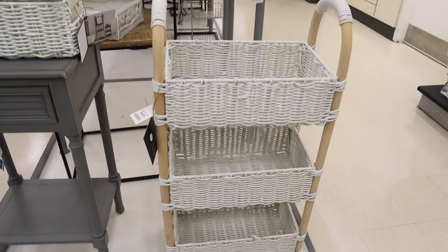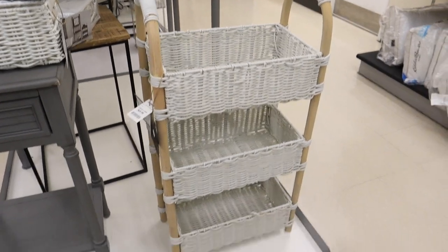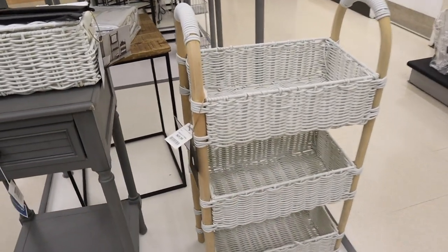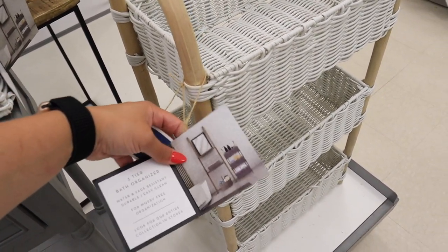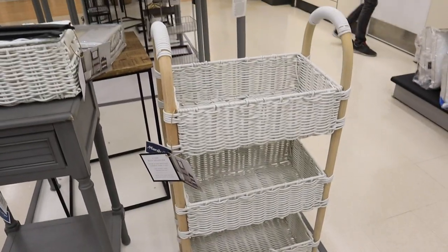I love this little shelf. It's a bit pricey. It is $70. Could be perfect in like a kid's room to organize little toys or such, like little food if they have the mini kitchens. I really, really like the colors on this though. It is super nice and neutral. They have it as a bathroom organizer, but you guys know you can use this for whatever you might find use with it.